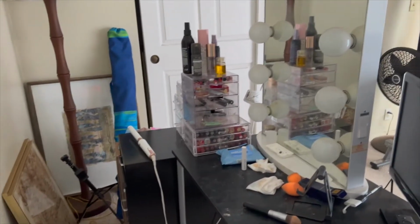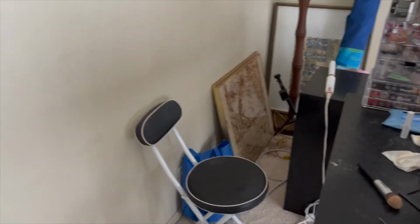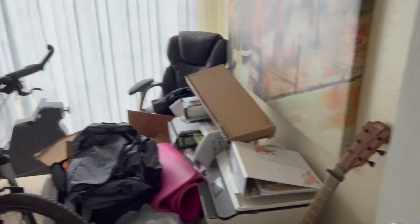This is, first of all, very messy from when I got ready for my nephew's wedding in here. This is my beauty space, okay? So when you guys are seeing it, the wall you see behind me is this wall, and it looks like this. We have exercise equipment. We have just random stuff. My guitar is in here.